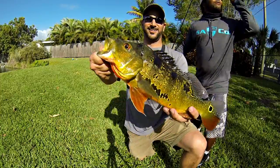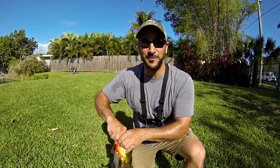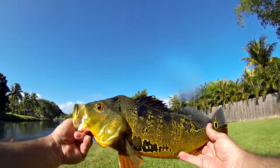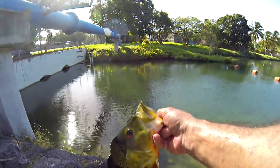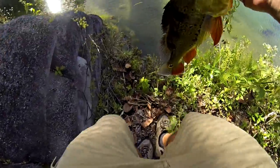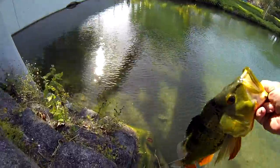There we go. I'm going to go grab the other one. Hold him for a sec. We're going to get this one back. Mike's going to go try and get a double. I'm going to go hold it down in the water. Guys, I was just about to let this one go, and Mike loaded up. We got a double going. I'm going to land him for you over here. Dude, if I can... Oh, no.